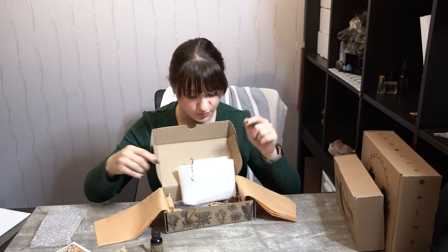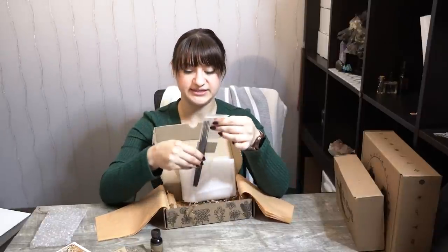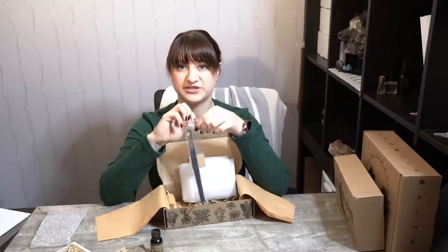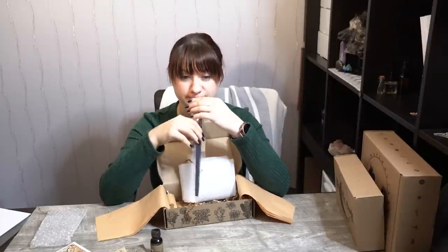Okay, we have that. Then we have their incense sticks, also called spring blessings. Now, they never really disclose what's inside their incense sticks in the little information pamphlet, so I like to guess, but I'm not always able to, you know, figure out what it is.